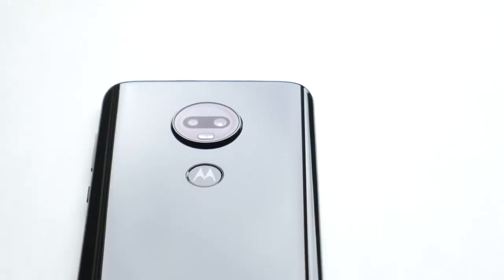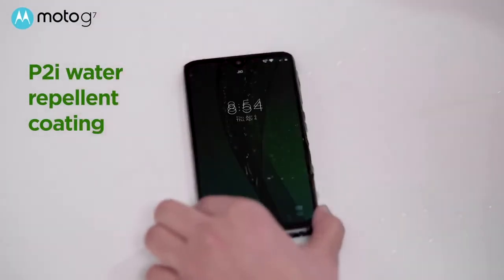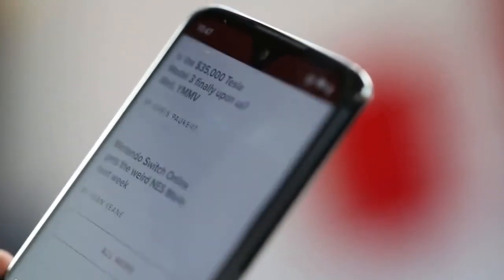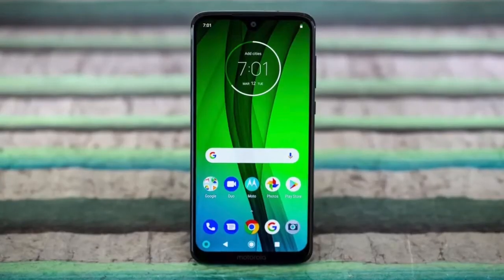To conclude, we can't think of another low-end smartphone line that's continued to push the boundaries of what a budget smartphone is and should be able to do. Motorola continues to blur the lines of budget and high-end without raising the end cost, and that's why it makes our list.